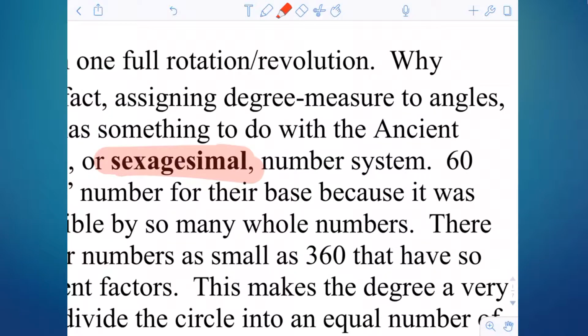60 is also a factor of 360, which is nice. So if 60 has a lot of factors, so does 360, yeah? Whoa. So if you're trying to break a circle down into parts, 360 has a lot of nice partitions that are still integers. But still, so does 400. Why 360?